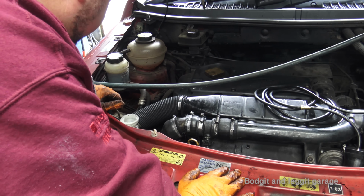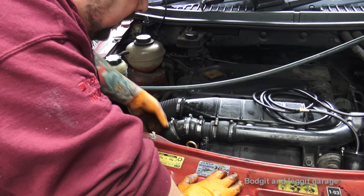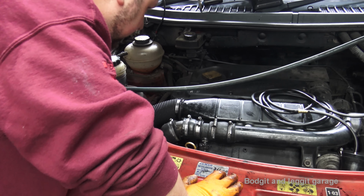I mean, it was leaking already before this time, but I'm just going to give it a few minutes. If I see another leak, we'll turn the camera back on, and we'll see.